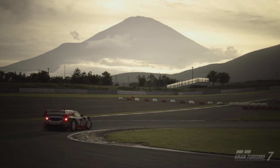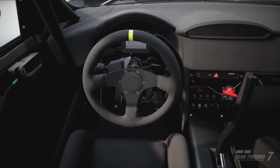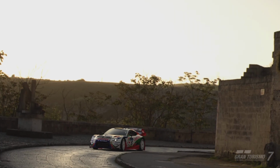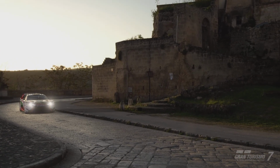A question I get asked quite often in the comments section is what is my favourite tuning car in the game, and my default answer is always a Gr.B Rally Car. These are just absolutely phenomenal and massively underrated in the game, I think. Today I've got a completely fresh build for the 1.61 update.